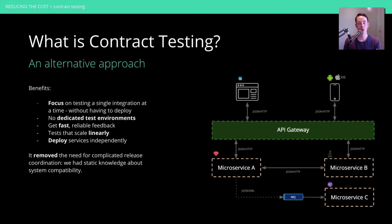And because of this, the tests will actually scale linearly because they don't need to depend on other systems being there to run that test. But ultimately, it enables us to deploy things independently. Because we're only testing things separately, we don't now have this problem where we need to deploy it all together because we don't have the confidence that without testing it together, they're not going to work. We're always testing things in isolation, so we can release in isolation too. It really removed the need as well for complex coordination around the releases because we had static information that told us which components were compatible with each other at build time.